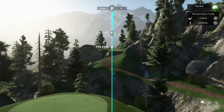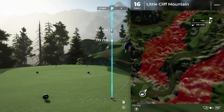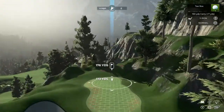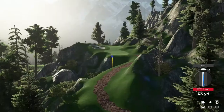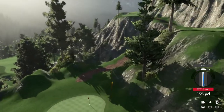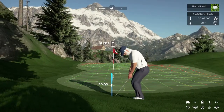Three eagles on the card would have been pretty insane, considering we're playing from the tips, but this one, par three, 176, uphill, probably playing like 180 at least, maybe 185. I think I'm going to hit my 180 shot. And not enough slope for it to really play that much uphill. Well, that's actually going to carry about a full 180. Oh, you didn't hit this one, but that's okay.